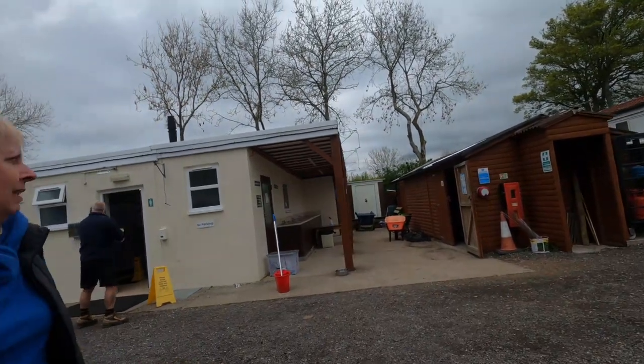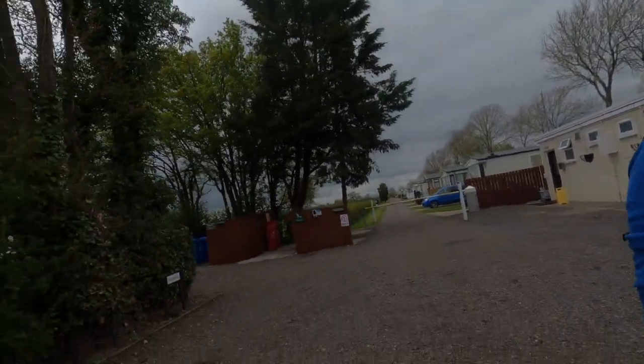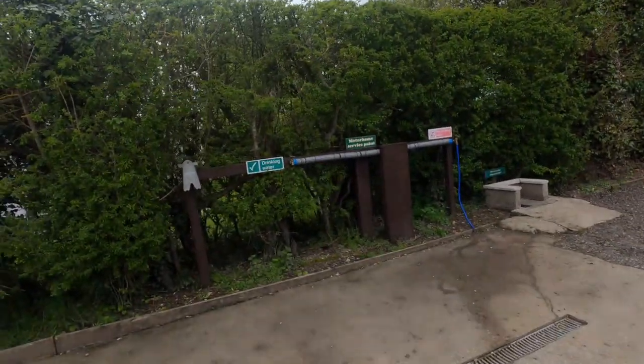So we've got another toilet block there, Elsan point behind us. Motorhome service point.